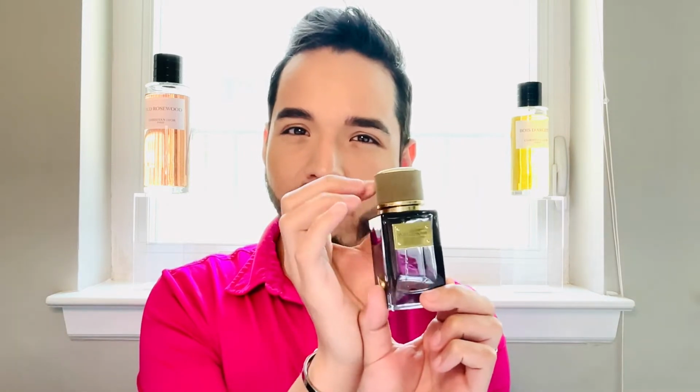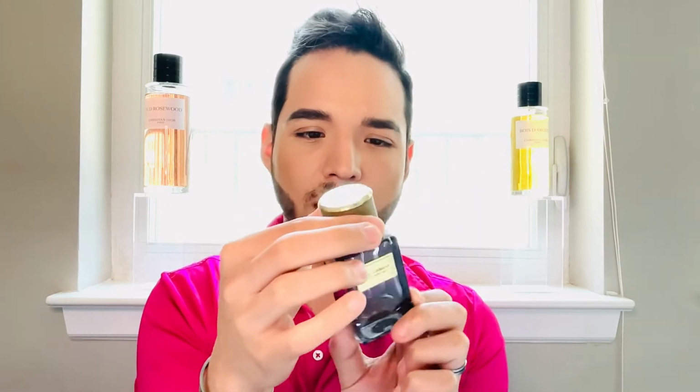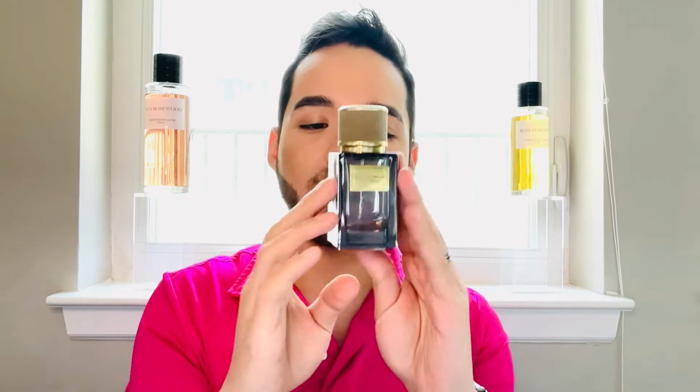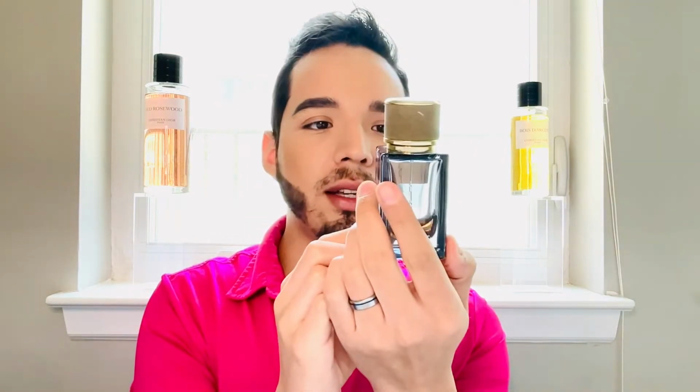So the bottles are, I have the smallest size, but here's the bottle itself. The top is going to have Dolce & Gabbana and the year that they were established. The lid has a little type of velvet piece here. Pretty nice little packaging actually. The bottle's pretty heavy compared to a lot of other designer fragrances, and the juice is pretty nice itself as well.